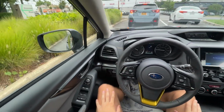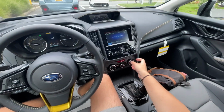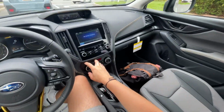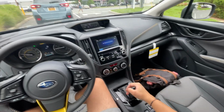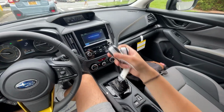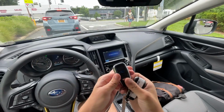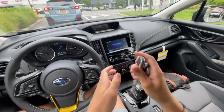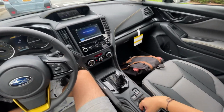Hopefully we'll get through this light. While we're at the light, I'll just go through some of the features. So pretty basic climate controls and whatnot. All the buttons and everything on these newer Subarus. Again, if you've seen my earlier videos on newer Subaru products, they're all pretty solid and really good. Of course, we have keyless access on this one. So we have the big giant Subaru key fobs, nice metal trim on the sides, and they're really nice. They're kind of big in your pocket though. Other than that, they're pretty nice.